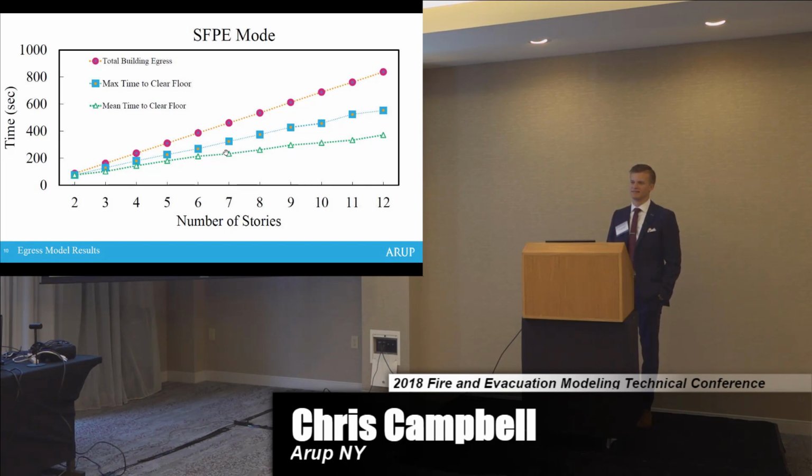Just commenting that it's not necessarily a model. You don't necessarily have to have a model to see it. It makes it very obvious, but I think it can be done with simple ratios too and hand calculation. Yeah. Other questions? In the back.